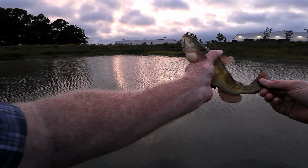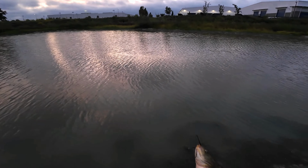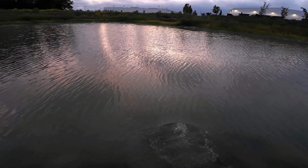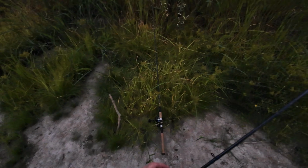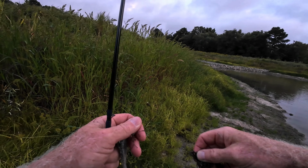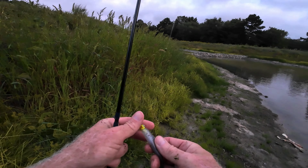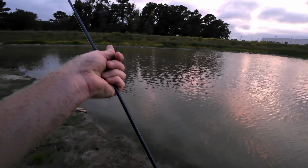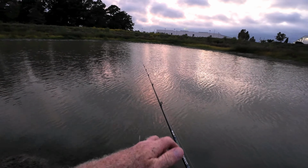Now he's taking a shit. Yeah, little buddy. All right, we're going back. Huh. Interesting catch of the day. That's literally the first catfish I've seen in here. I'm surprised he would hit a bait like that.